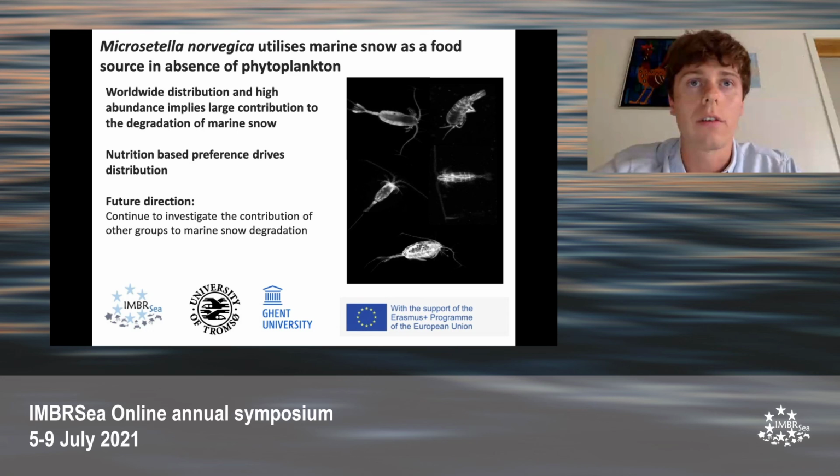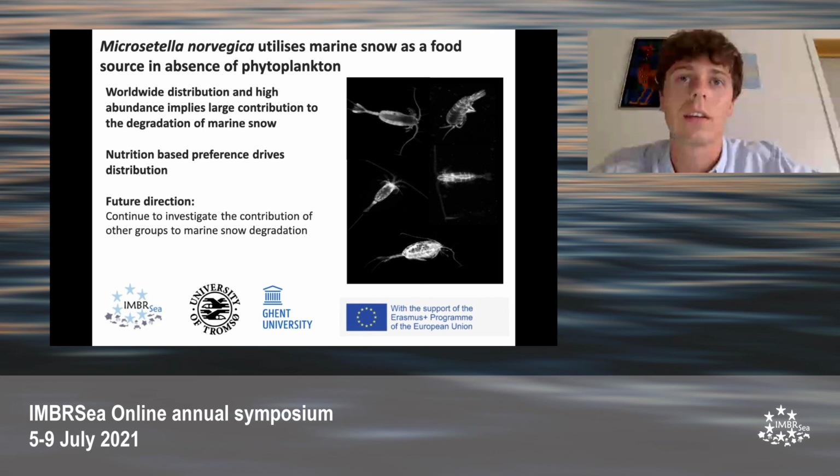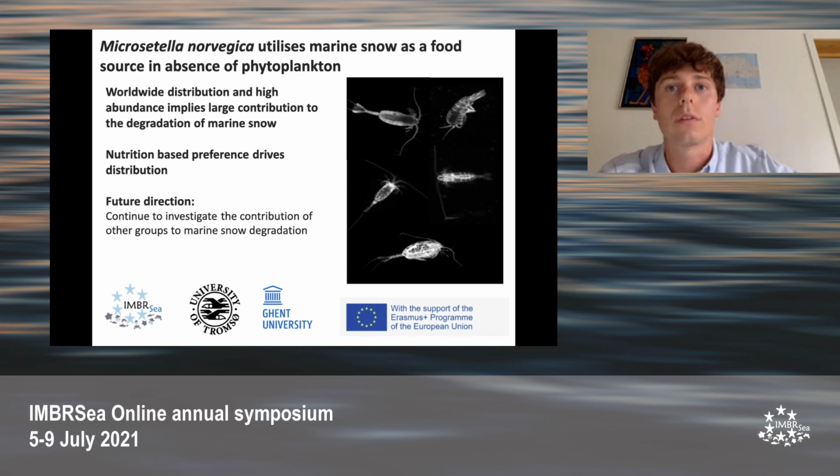So this is hugely important because as our oceans change, our ecosystems change too. Communities and food webs will be altered. And as we move forward, we need to prioritize investigating the contribution that other dominant groups have on the degradation of marine snow. So as we can model community change, we can also predict how carbon sequestration will proceed with time.